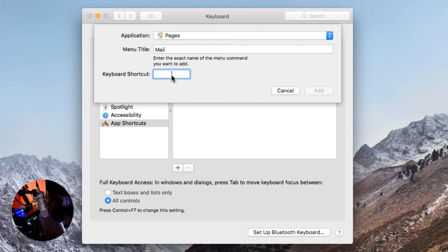Keyboard shortcut, edit text. All right, and so the keyboard shortcut I want to create is Control M. Control, capital M. And it automatically inserts it there for me. So now what we have is application: Pages. The menu title is Mail. Enter the exact name of the menu command you want to add. Keyboard shortcut: Control M. Cancel button. Add default button. We're going to add it.